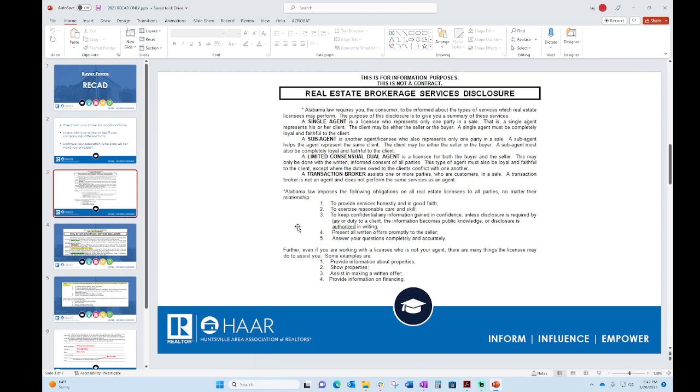So if I'm representing a seller as a transaction broker, I can pull comps. I can provide the information about the properties. I can tell them how many homes have sold in their neighborhood at how much per square foot. And I can also tell them how many days those homes have been on the market. But what I'm not going to do is advise them.